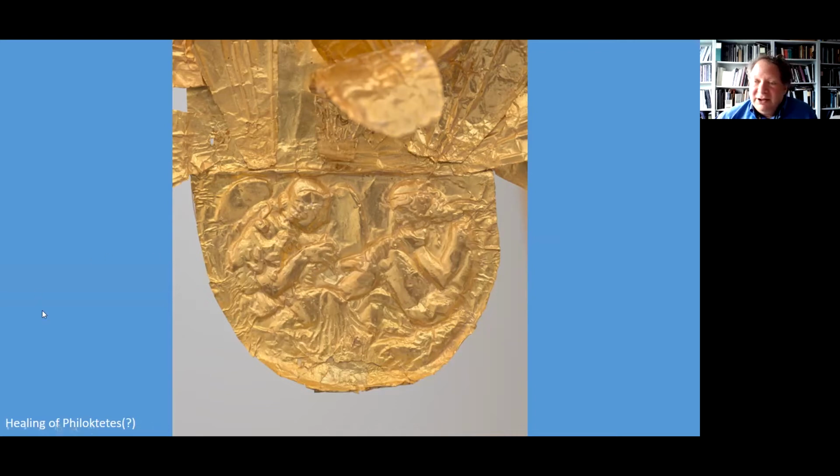Now, this is a Greek story, but it's very possible the Etruscans adopted the myth to their own cultural needs and conventions. And in Greek versions of the healing of Philoctetes, he's always shown standing upright, so vertically, not on the ground as he appears here.